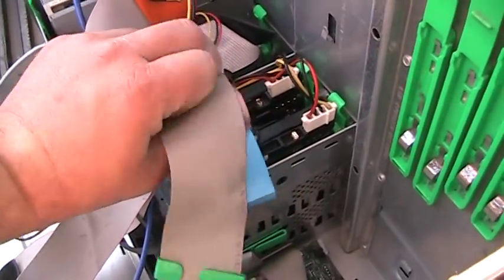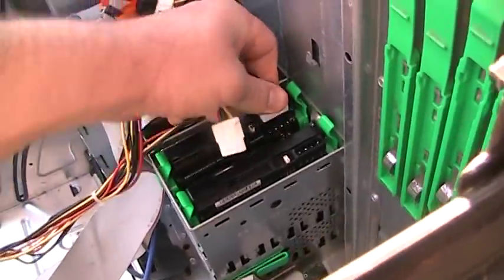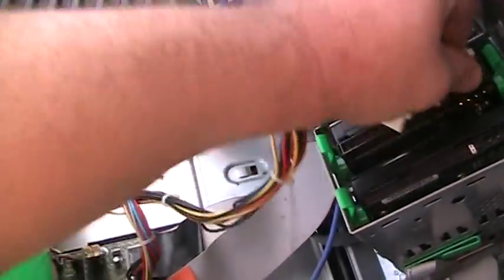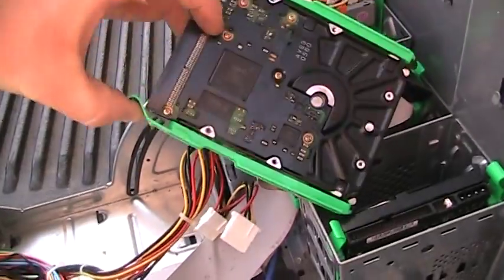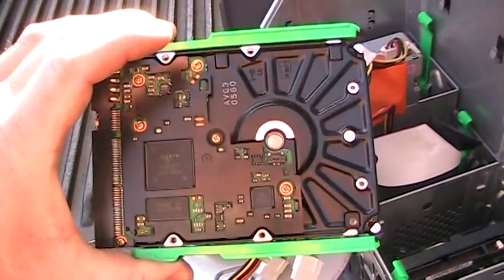So let's go ahead and take a look and see what kind of hard drives we got here in this poor old Dell. Boy, that power cable's stretched tight. I'll take a little bit of strain off of that so maybe I can get it out of the connector. We'll pop this out of here. Let's see what this is. This actually looks like an old Maxtor drive or Quantum drive.